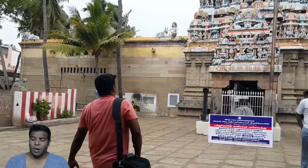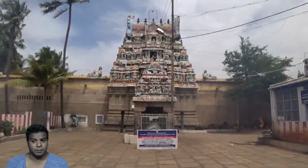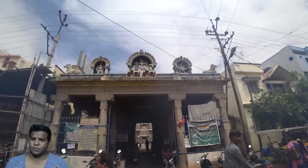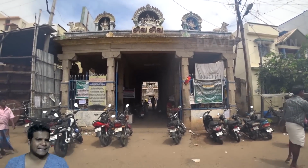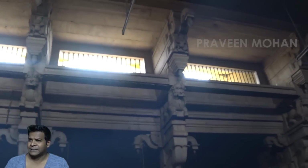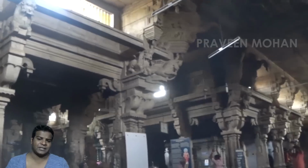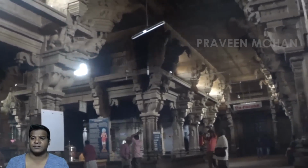Hey guys, we are going to look at this temple called Panchavarnaswamy temple, and from the outside it looks like an ordinary temple built in the last century, but it is actually at least 2,000 years old. What's really fascinating to me is the design of this temple.